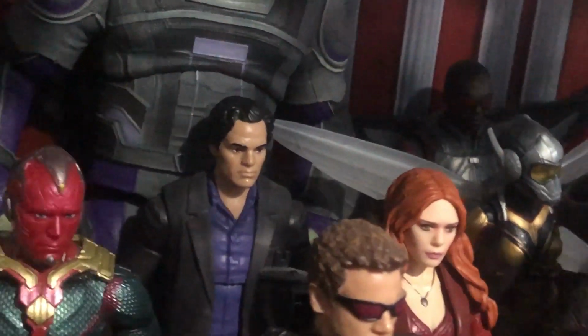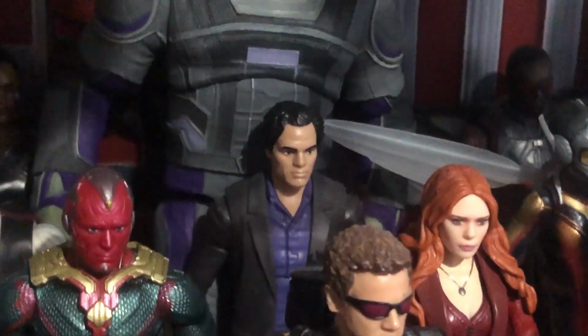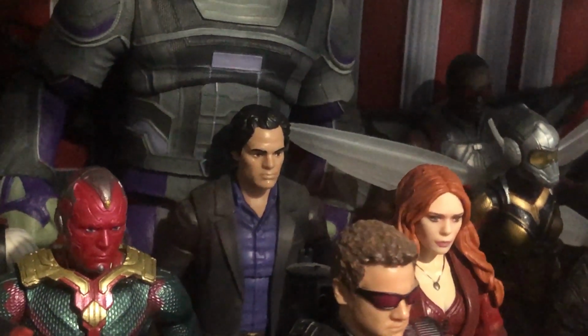I mean, the facial printing really makes such a difference, and you can see that in the likenesses of later figures, very, very clearly. But even at that stage, that was a pretty good likeness for that era.